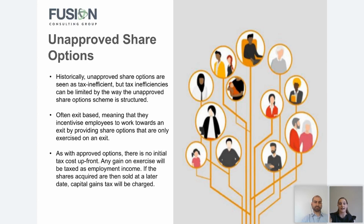The postponement of any income tax charge from the date of acquisition until the chargeable event is not, however, necessarily beneficial. If the shares increase in value by the time the chargeable event occurs, the employee or director will end up paying more tax under the securities option rule than they otherwise would.